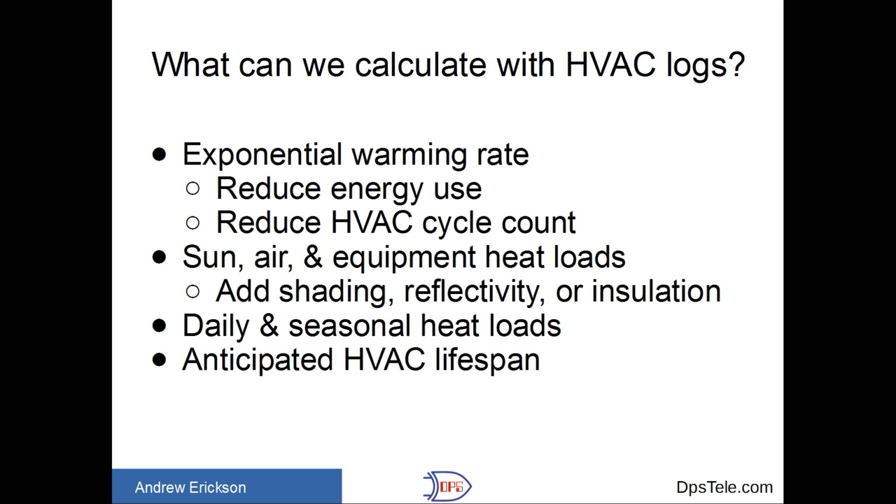You could also separate out, based on looking at different times of the day, hot night versus warm time in the day when the sun is out. We can strip out, well, what is the sun? What is the effect of the sunshine? What is the effect of the air temperature? How about equipment? Even if the temperature is the same inside and out, what is the equipment generating inside the site itself? And that would point us to, can we add shading to the site? Any kind of reflectivity to just fight that solar load?